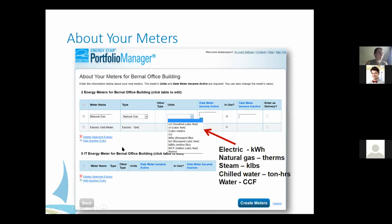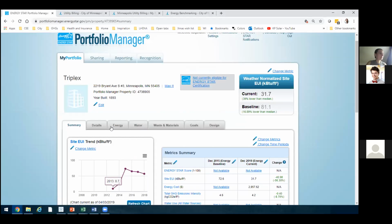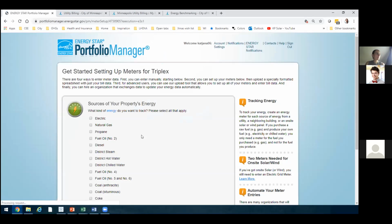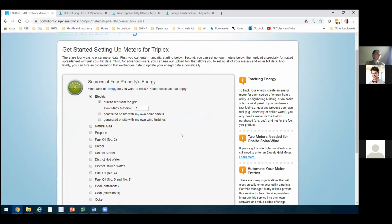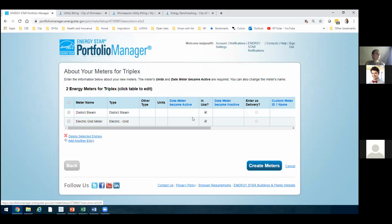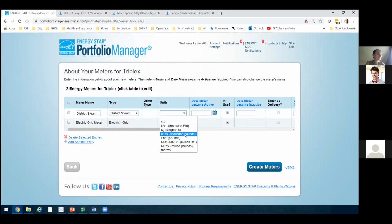On the next page, you'll see a table of the meters that you just created. So for these specific meters, you'll need to choose the units and the date the meter became active. So we're going to do that together. I'm going to add a meter, add electric, purchase from grid, and I'm also going to add a steam meter. So for the district steam, that's going to be measured in KLBS.